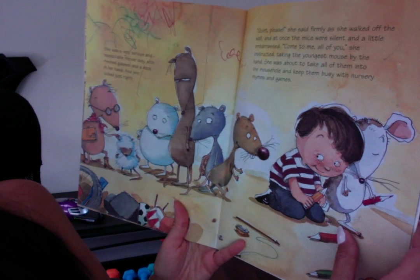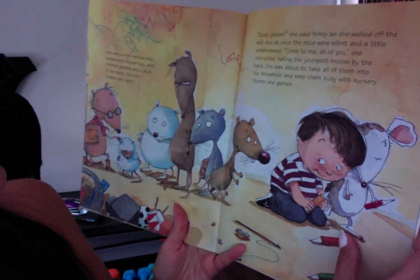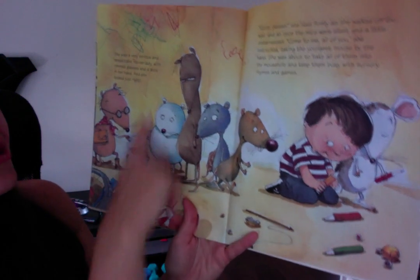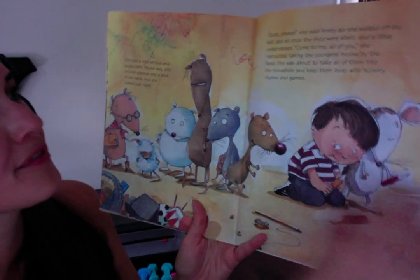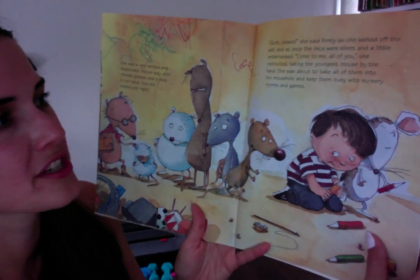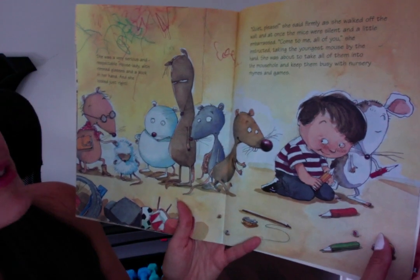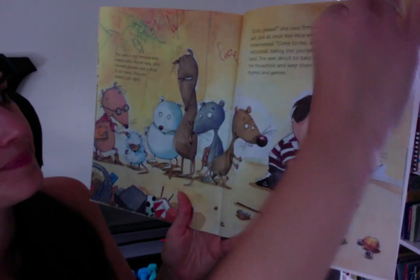She was a very serious and respectable mouse lady with rimmed glasses and a book in her hand, and she looked just right. There's the teacher mouse. "Quiet, please," she said firmly as she walked off the wall, and at once the mice were silent and a little embarrassed. "Come to me, all of you," she instructed, taking the youngest mouse by the hand. She was about to take all of them into the mouse hole and keep them busy with nursery rhymes and games.